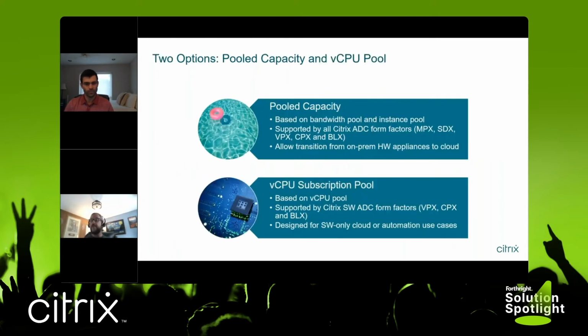My last slide here, before I kick it off to Nick for a demo on what our application delivery management console looks like, I thought it was really important for you to understand the options that are given to you when it comes to our ADC subscription licensing. There are two options. The first is pooled capacity, which is what we've been discussing throughout this entire presentation, but there is also vCPU. And just to clarify, the pooled licensing is based on the bandwidth consumption by the instances and can be used across all ADC form factors, whether that's a physical or a virtual appliance.